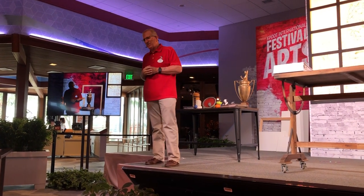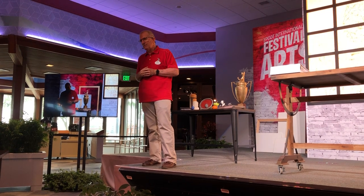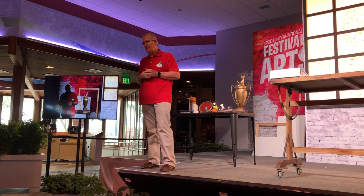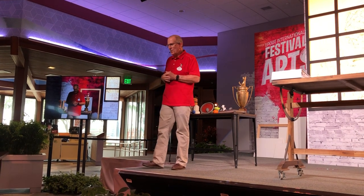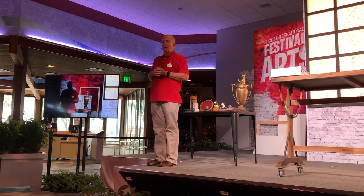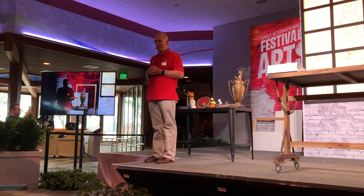So if we've got a young person out in the audience right now, what kind of education would they get to work in this area? To work in props, what would be a likely path?